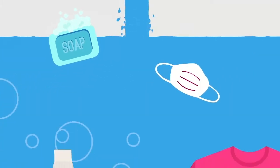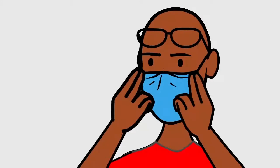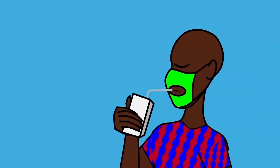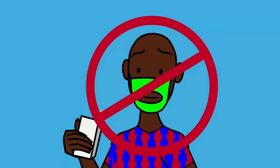Masks may be loaded with other items. Masks with a bendable border at the top fit tight against your nose and keep eyeglasses from fogging. Masks made from a single layer of fabric provide less protection. If you make a mask, use at least 2 layers of fabric. Do not cut a hole in the mask to drink. Any hole will make it useless.